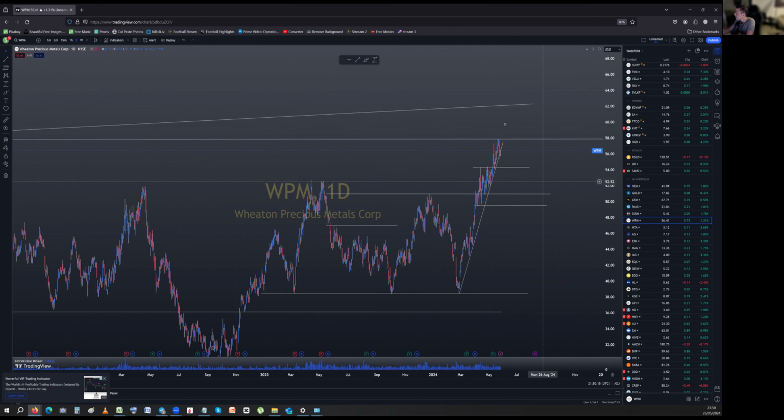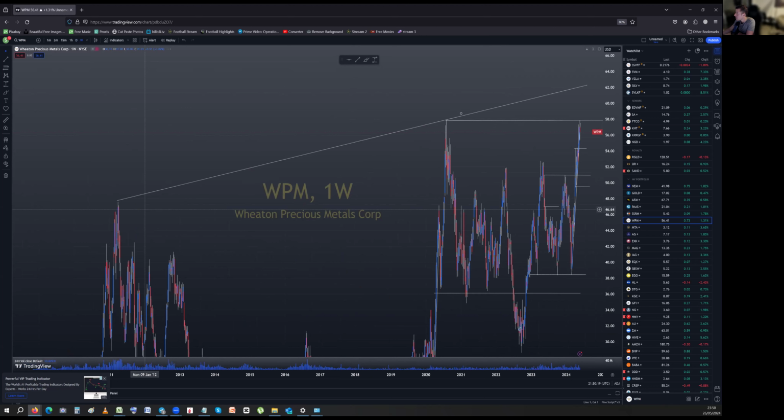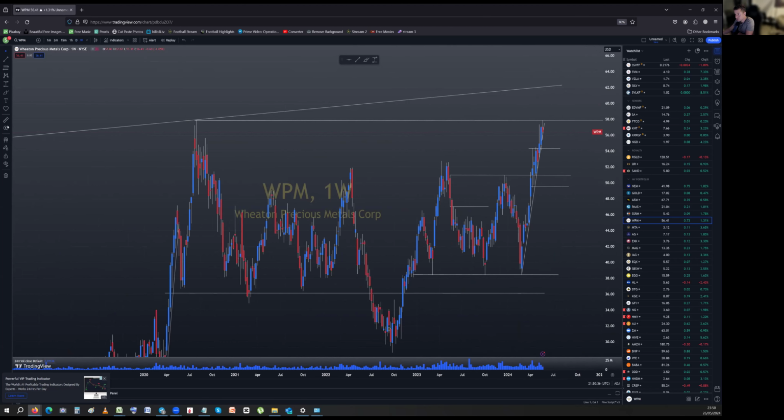I feel like it would touch this just because of the ascending resistance, very rare. But that might be something you can use just to nibble out in case it goes back down, retraces, touches, 60 maybe by then. But I'm not looking to trade this. I'm looking for a long-term hold. So Wheaton for me is just perfect. Up it goes.